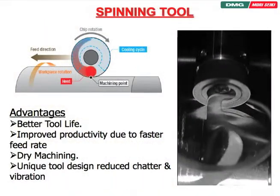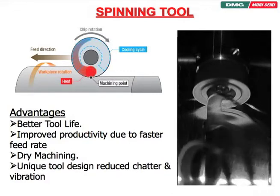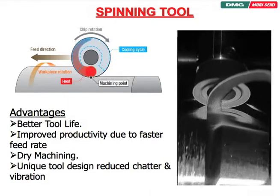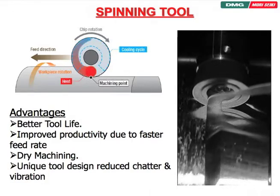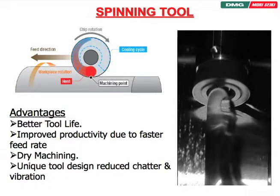I have a slow-mo video of the spinning tool. As you can see, I have slowed it down almost. We run this at 2000 RPM. This is almost the actual RPM. The part is rotating, and the insert is rotating also.